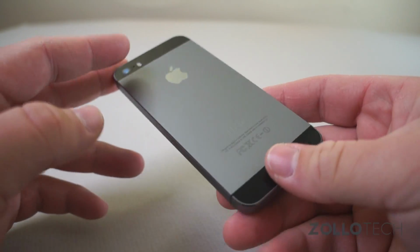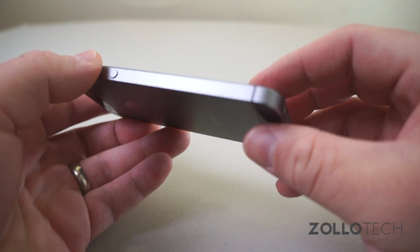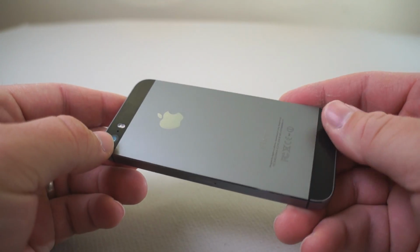Now that Apple's changed this, there are some other color options. This one in particular is space gray, but there are some others as far as gold and silver. This finish has held up extremely well. You can see if I go around the edge here, there's really nothing that's scratched whatsoever.